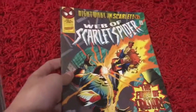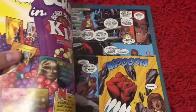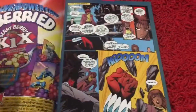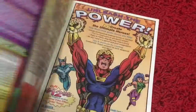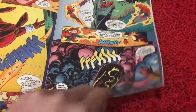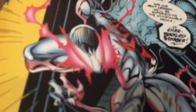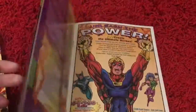And this one's from 1995. I just put it in this pile because I was like, why not? Scarlet Spider number 3. Web of Scarlet Spider number 3. I don't know if it's the first appearance of this character, but it has my favorite character to play as in Spider-Man Unlimited in it. It has Cyber Scarlet Spider. Coolest costume ever. So that one. I got this one for $1.